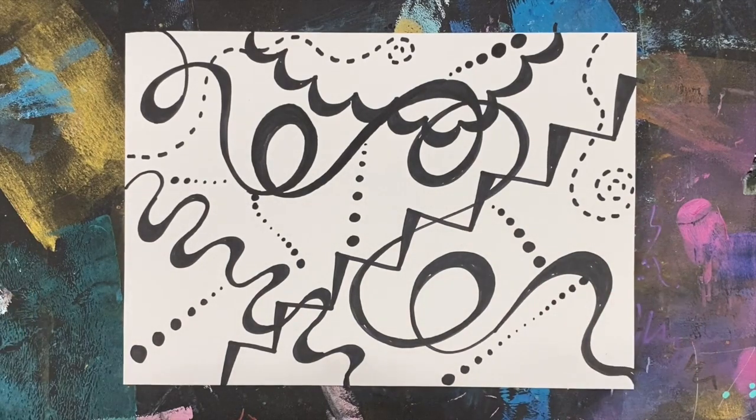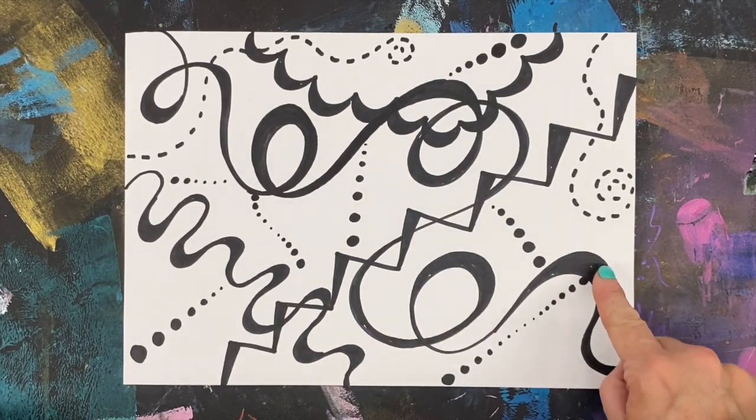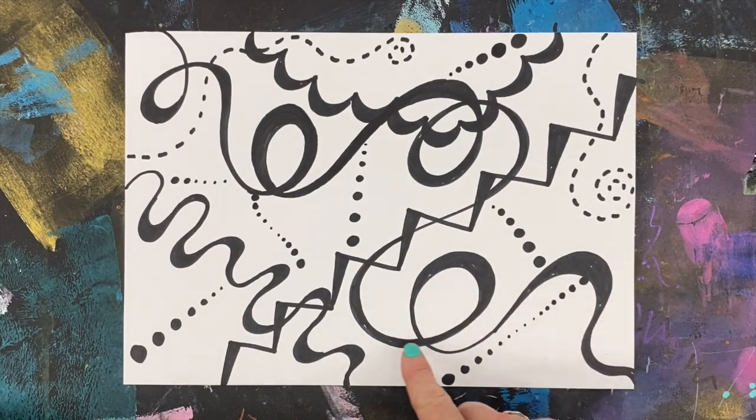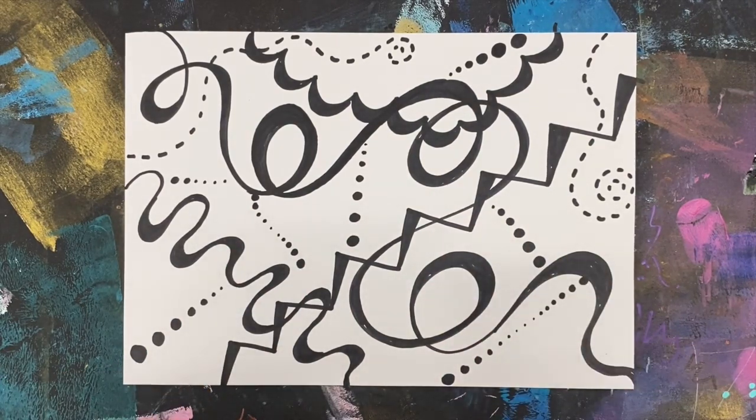There we go. And look, you can see there are lots of different pathways. Look, there's one that's got a thick area and then it goes thin and then thick again, wiggling all the way around. I tried so hard to work slowly and carefully with my marker. Now it's your turn. Off you go, my darlings. Thanks, Duchess Doodle, for showing us how to use different kinds of lines.